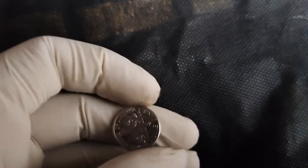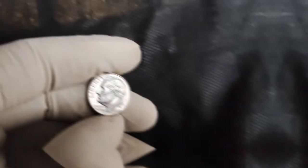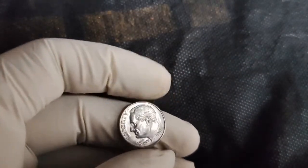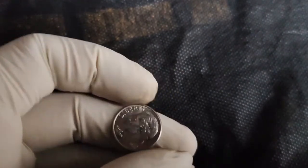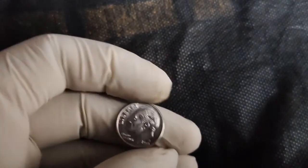Mint error rarity. Error coins are highly desirable. The 1999 D dime in question was possibly the result of a planchet error, where a blank intended for a silver-proof coin was mistakenly struck in Denver. Normally, proof coins are minted in Philadelphia or San Francisco. Denver wasn't supposed to strike such coins, making this one uniquely valuable.